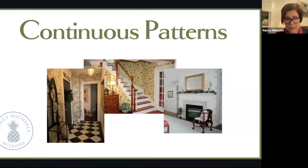This is where I kept the black and white floor versus putting hardwood in, which I could have done, and that would have been fine too. But because I wanted to keep with the time that my condo was built, I wanted to stick to that. So again, that's individual choice. The middle picture is an amazing wallpaper. It's called, I think, Ming's Garden. And again, you can just see that continuous pattern. You just keep moving with it.